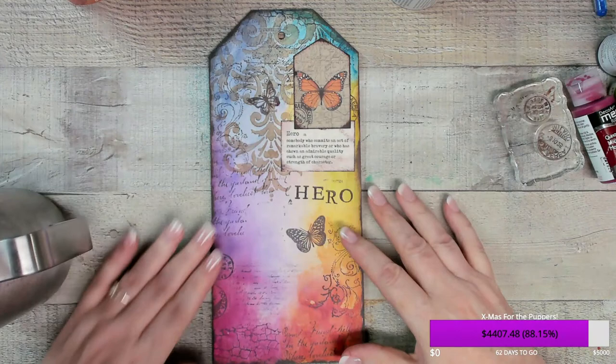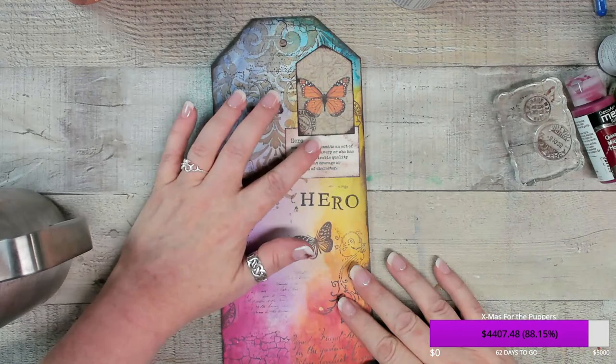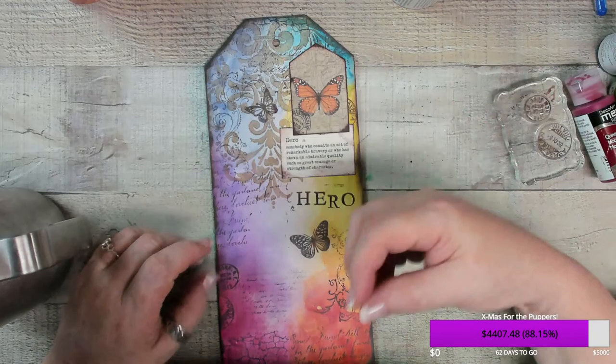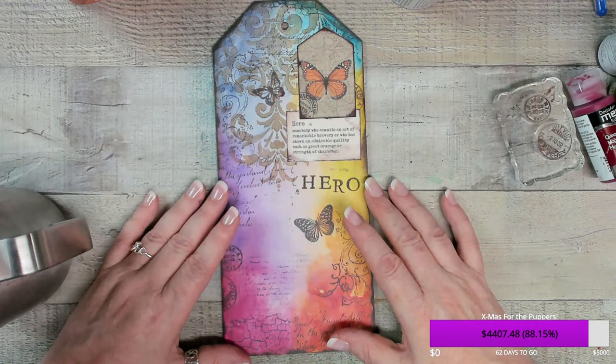So, I've got my Flutterby on there. I chose this one. Well, actually, all of the ones that I chose have a butterfly on them of some sort. It doesn't necessarily have to be a monarch. The reason I put some different colors in is so that you can customize this to suit you. You don't have to do it glitterfied.